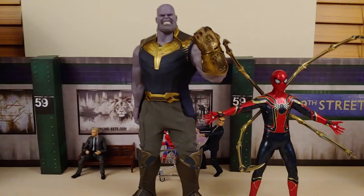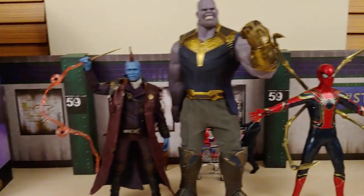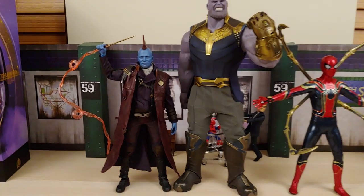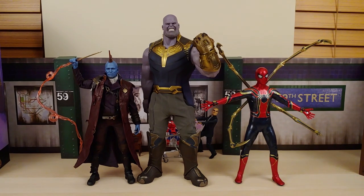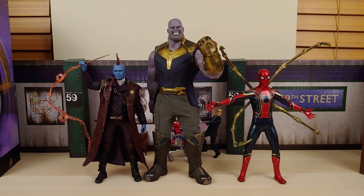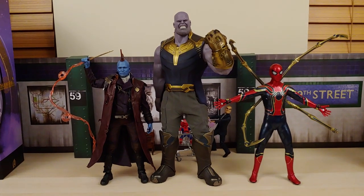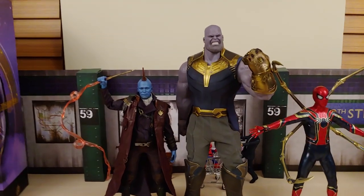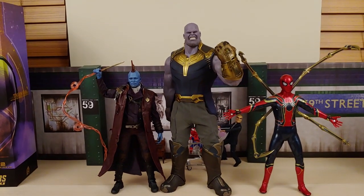And then we have the man, the myth, Yondu. R.I.P., my dude. And as you guys can see, Yondu is a bit taller than Iron Spider. And Thanos just towers over him. Man, they look good together.